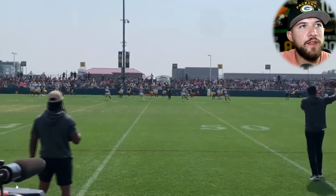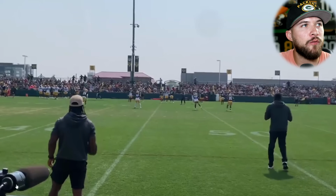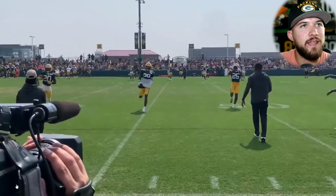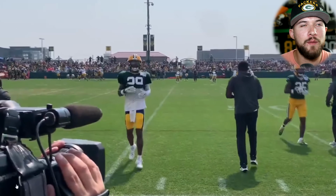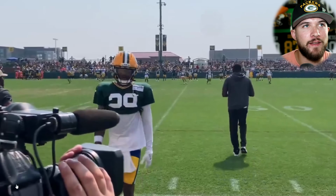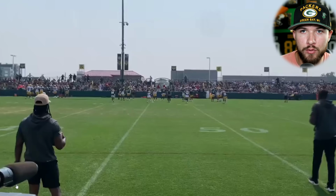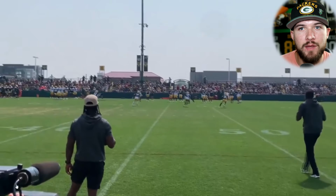Here's a clip of the starting defensive backs all going through a drill. From left to right, we see Pt.2, Valentine, Javon Bullard, Xavier McKinney, and Keyshawn Nixon. There's been a lot of talk about these defensive backs after yesterday's practice, as we saw, of course, some 1v1 clips of Javon Bullard getting beat, Keyshawn Nixon getting beat by Matthew Golden.